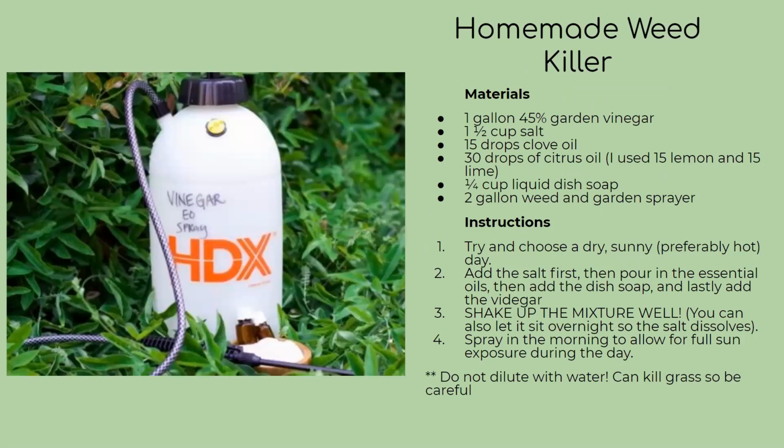So here is how I made my homemade weed killer. I have the materials and the instructions. I think I actually ended up using 60% vinegar. We got it from Home Depot. So 1 gallon of that, some salt. I used clove. And then you can use citrus oils.